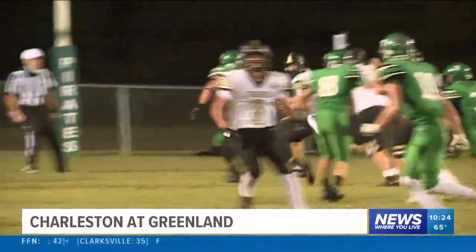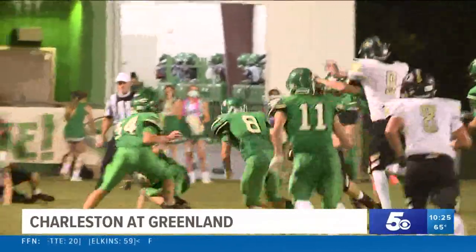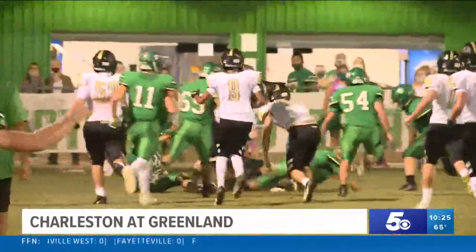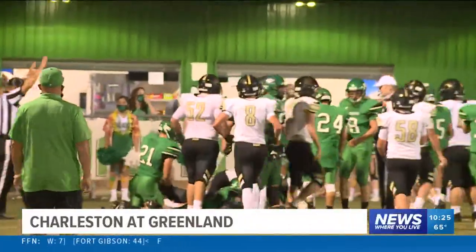Into the second quarter now, Scott rolling to his right, looking for someone. He wasn't looking for Seth Center, though. Greenland Pirate comes up with the ball. Little careless, gets down to about the one. It pops out. Luckily for Greenland, it's a green jersey that falls on top of it.